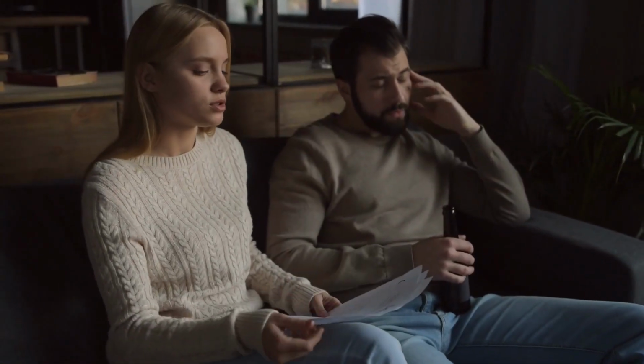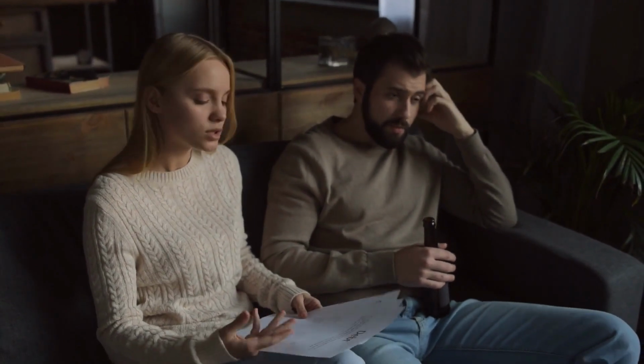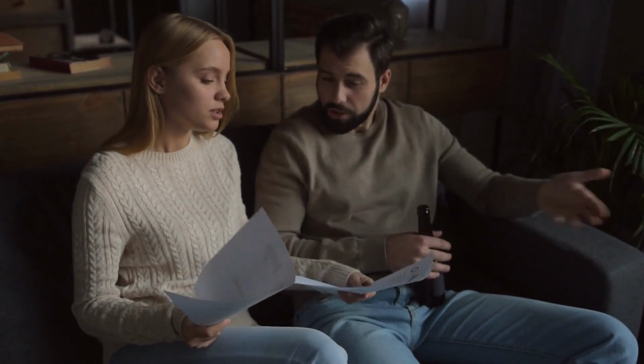You can also negotiate with your creditors. If you're having trouble making payments on time, talk to your creditors and negotiate. They may be willing to work with you and provide lower interest rates or payment plans that make it easier for you to pay your bills.